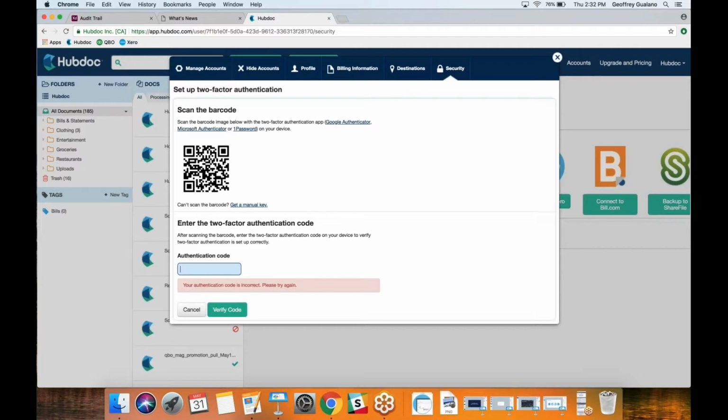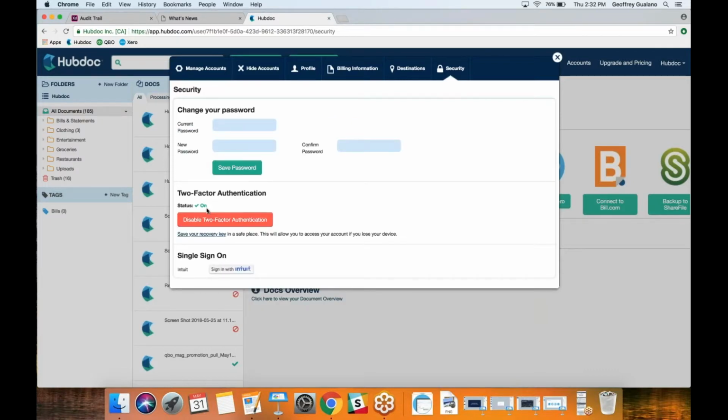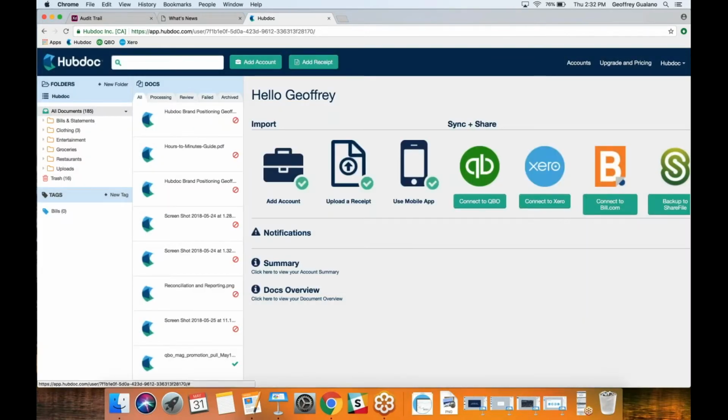Oh, I must have typed it wrong. Let's try that. Okay, now two-factor authentication is on. So the result is that when I log out of Hubdoc, and I think we're in your account here, Jeff, aren't we? Correct. So I've just made your Hubdoc account more secure.